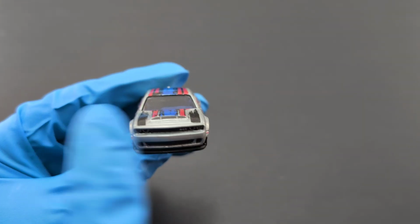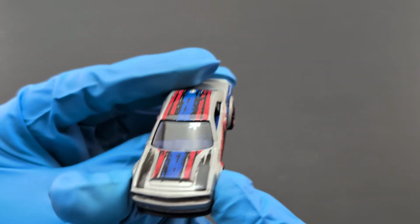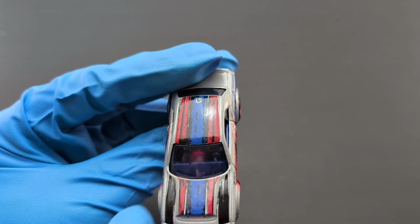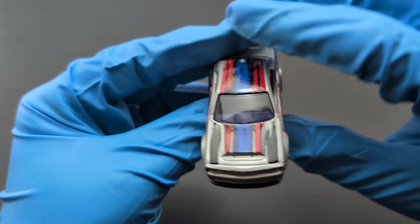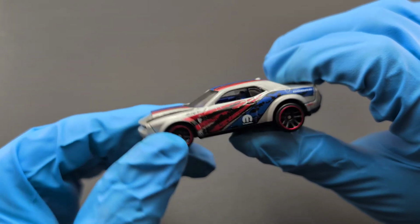I don't know why Hot Wheels missed out on mirrors on this one. Would have made it look so good. That's my gripe, I always say that. Windshield wipers, again, it misses out on that, but I think it's got a blue interior. Well, this is how it looks from the top anyways.